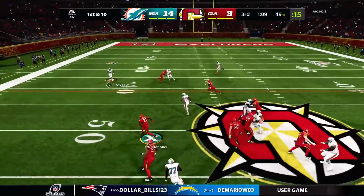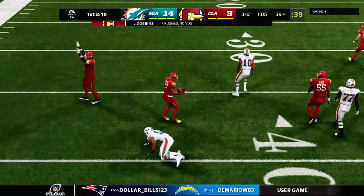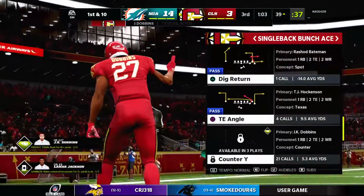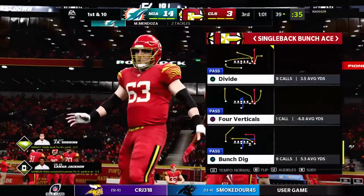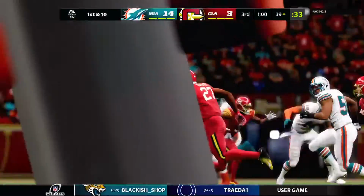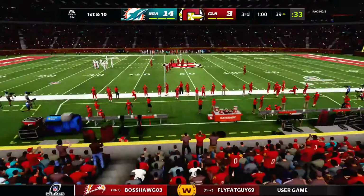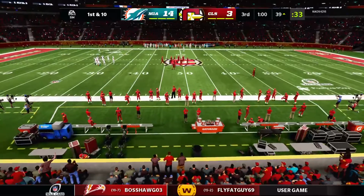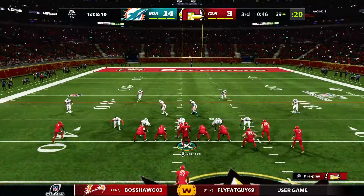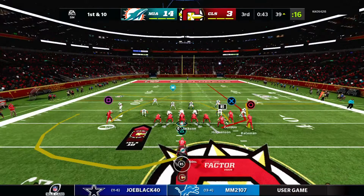On 1st and 10, it's Dobbins. And they'll get him down as he's inside the 40. 40 yards now on the ground on just 7 carries. That's a nice run right there, able to get to the outside. And so many times defenses say, okay, we got you hemmed in. But if you're running the football, at least you know where everyone is coming from. You don't have to worry about the backside at all. That allows you to run with a little bit more confidence as you traverse down the field.